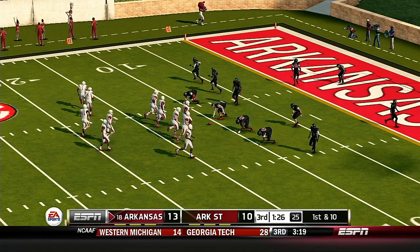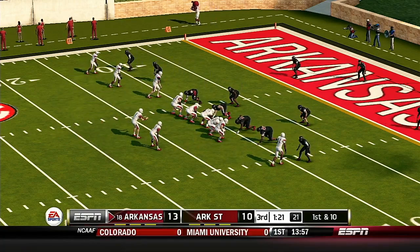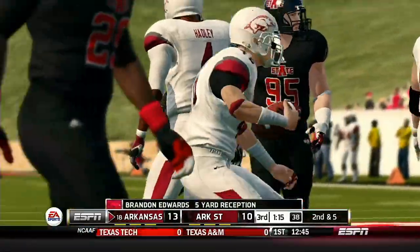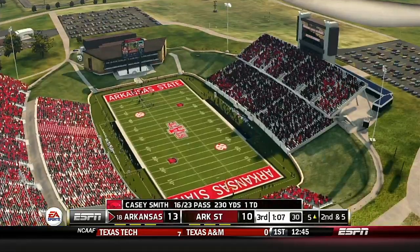It's first and 10. Ball on the 11. Catches it, and that's all. Edwards gains 6 yards with a short completion. That brings him second and 5.